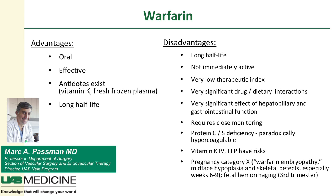Warfarin's been around for a long time. It has several advantages in that until recently it was the only oral anticoagulant available. It's quite effective, and there are antidotes that exist if you need to reverse it, vitamin K, fresh frozen plasma, and it has a long half-life. In the same regard, however, it does have some disadvantages, and the long half-life can be problematic for patients who develop some bleeding.